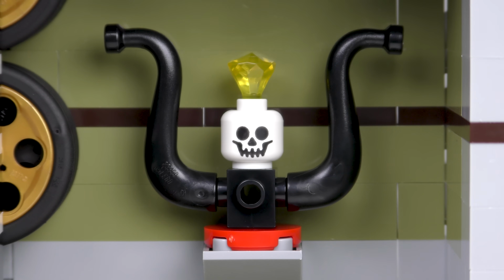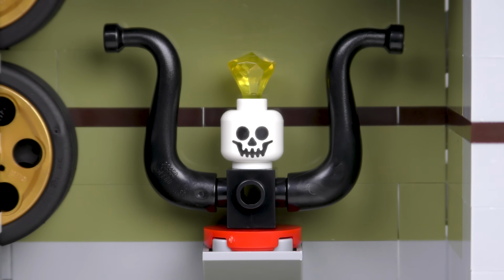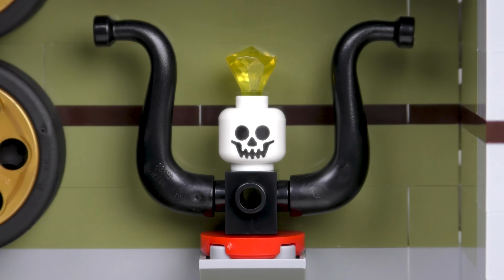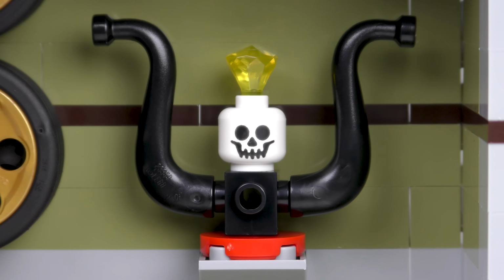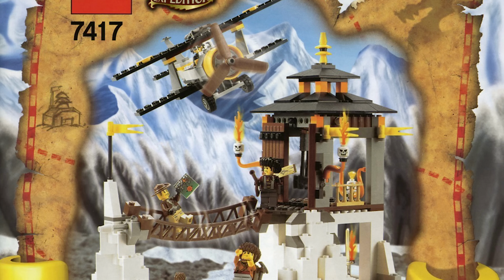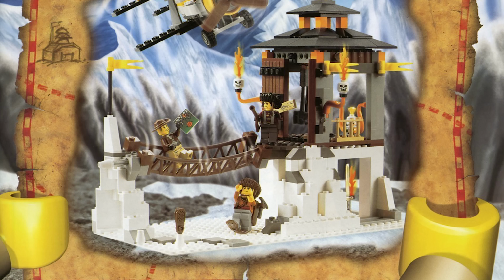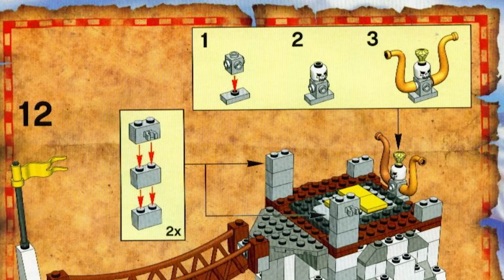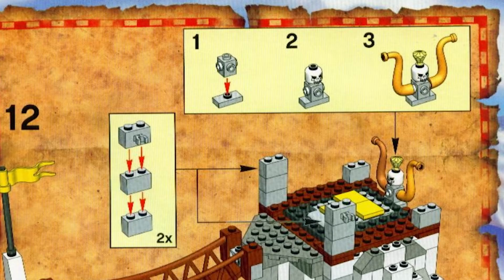Mounted high above the ticket desk we have another artifact, which is the Idol of Everest. It's said that the tendrils reach out into the unknown, and it also makes a great coat rack. If the Idol of Everest looks familiar, then you'd be right. Something very similar appeared in set number 7417, Temple of Mount Everest from 2003. That version had golden arms, and I wonder if LEGO just didn't want to recreate the parts in that colour.